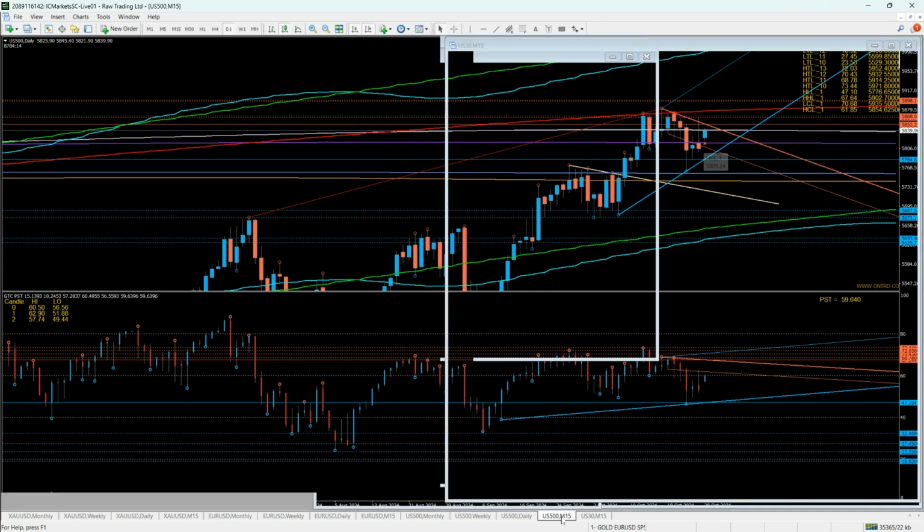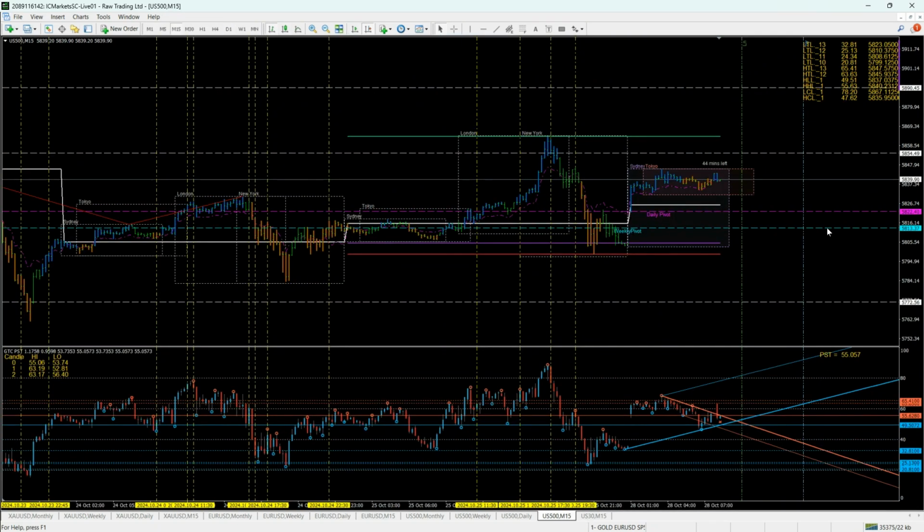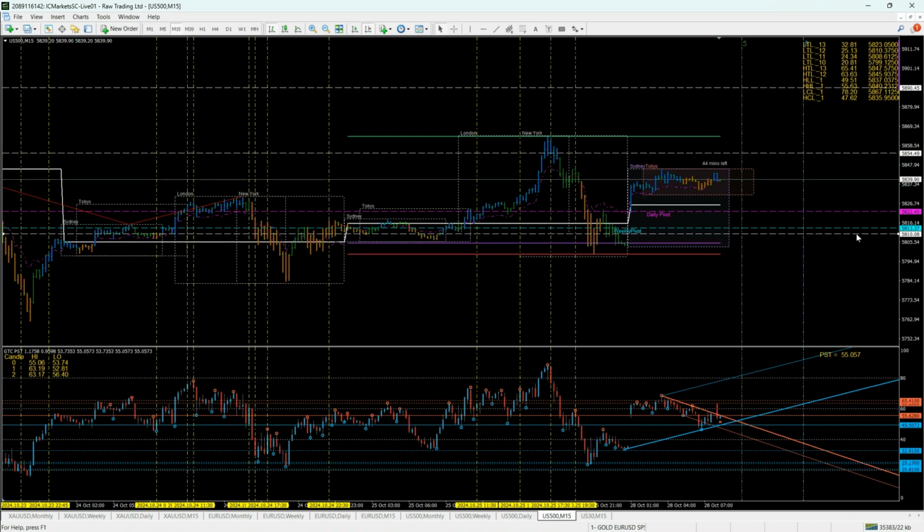And the initial target should be 5809, just underneath your weekly pivot, which is fine as well. At the end of the day, the market should come here as well. Even if it's going to go up, it should retrace. So if you do sell, make sure you cover the trade, move forward, and follow up on the trade.